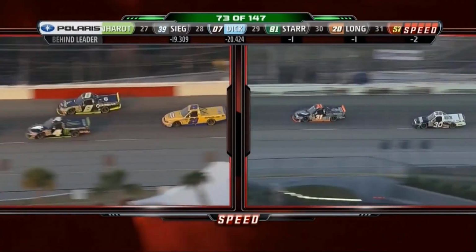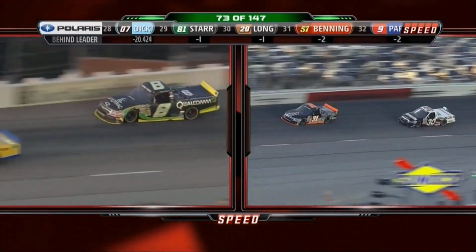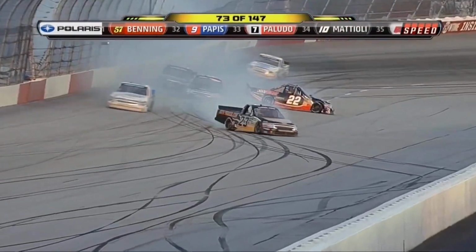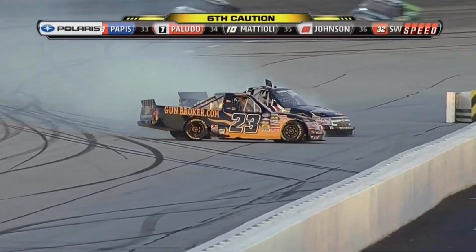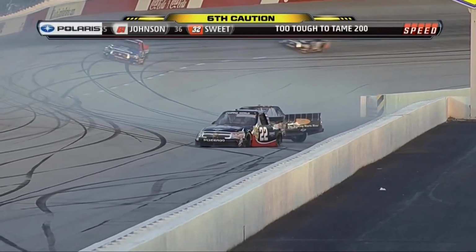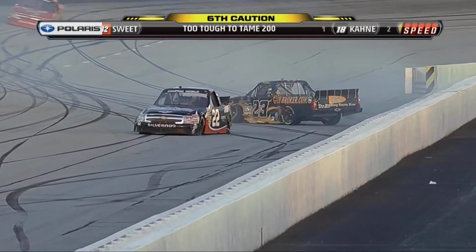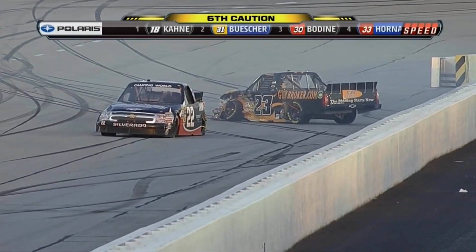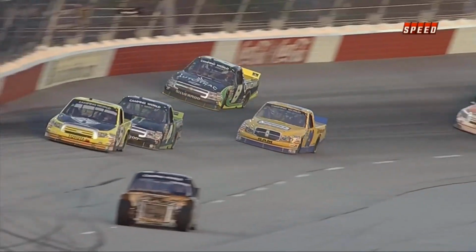Oh, up into the wall is the 8 of Nelson Piquet Jr. He makes contact once again with the wall. Yeah, he had made contact with Parker Kligerman, and now we got Jason White in a 23 and Joey Coulter in a 22, and they make hard contact on the back straightaway. The 6 caution comes out. And I think that was the aftermath of Nelson Piquet Jr. getting into the wall.